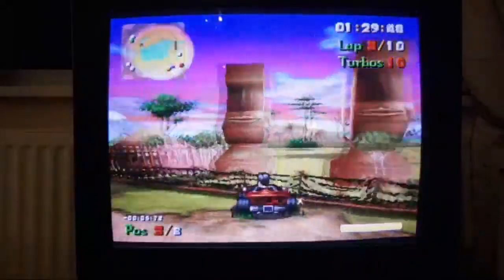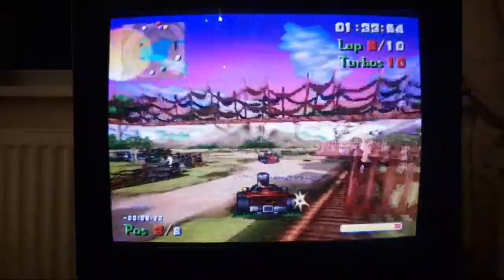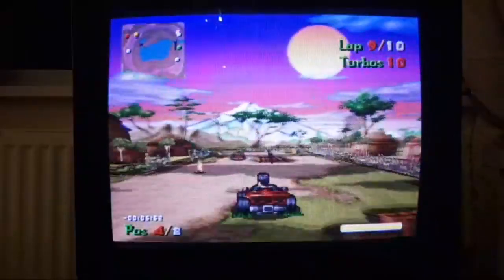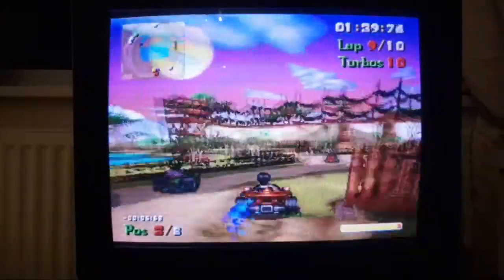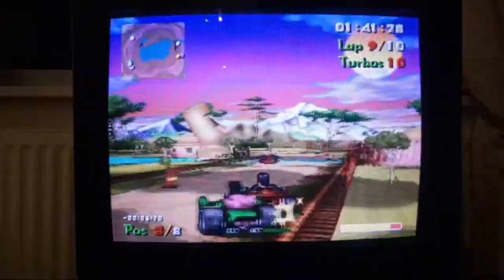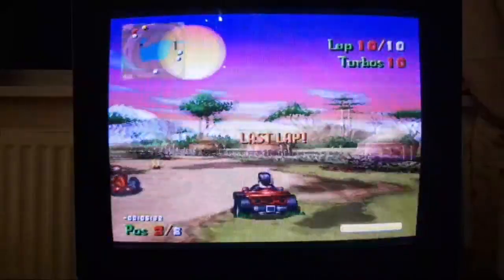Again, I'm trying to concentrate. Does look nice on the Saturn, mind. Yeah, there is no lag on this CRT. I can guarantee you that. Even though I'm playing badly, that's not the reason. There is absolutely no lag whatsoever.